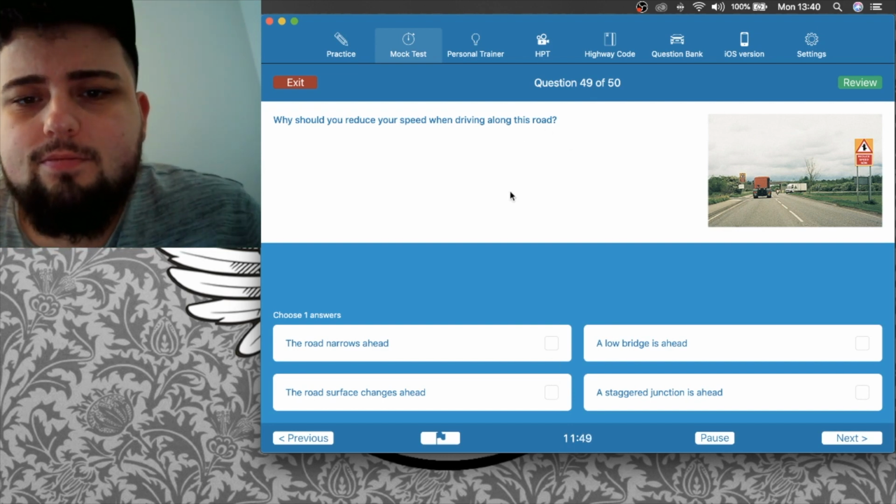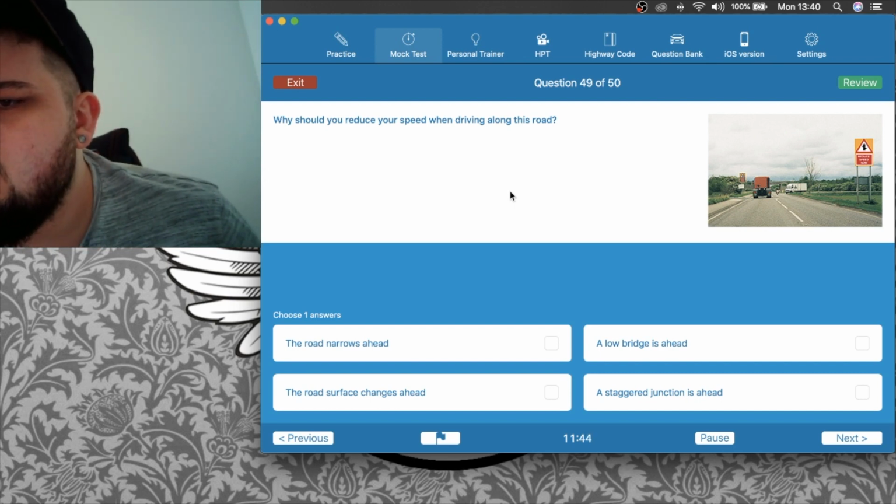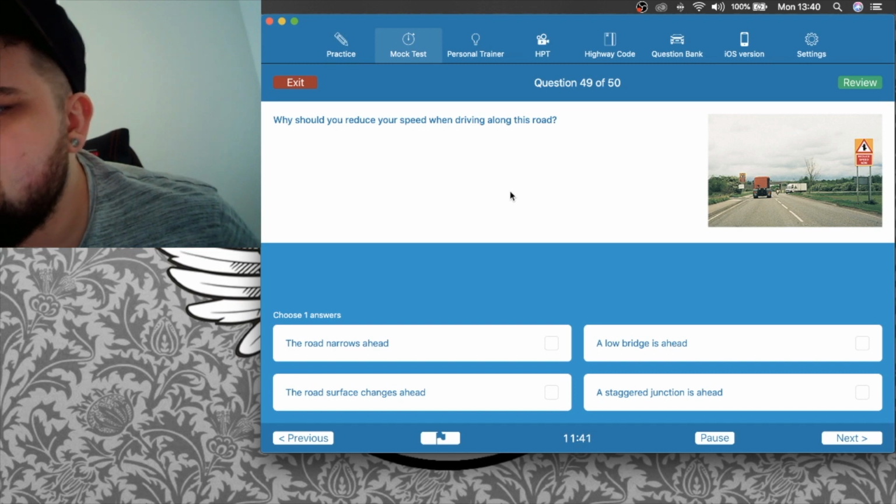You're cushy. Why should you reduce your speed when driving along this road? Reduce speed now.